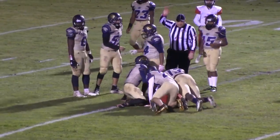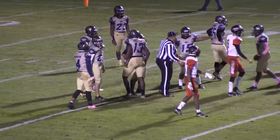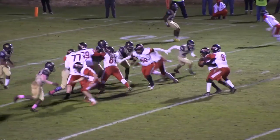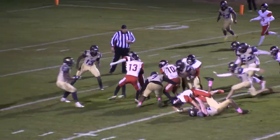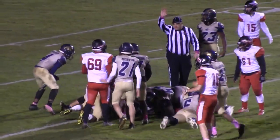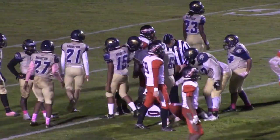Quarterback keeper. Hand off up the middle. Tackle by the Panthers.